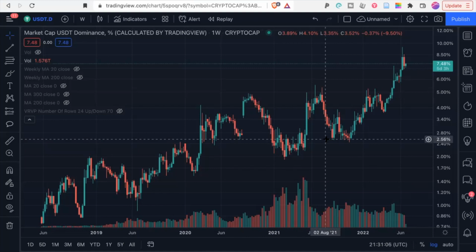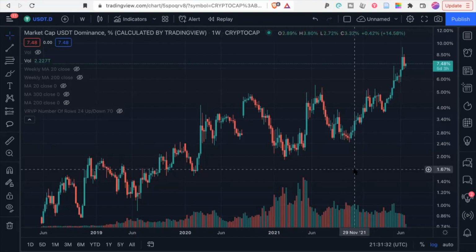A few percentage points worth of USDC and BUSD and other stablecoins would also be buying if that were to happen. Again, this is a hypothetical. Without question, prices would explode upwards for a bit if that happened. That might not happen anytime soon.